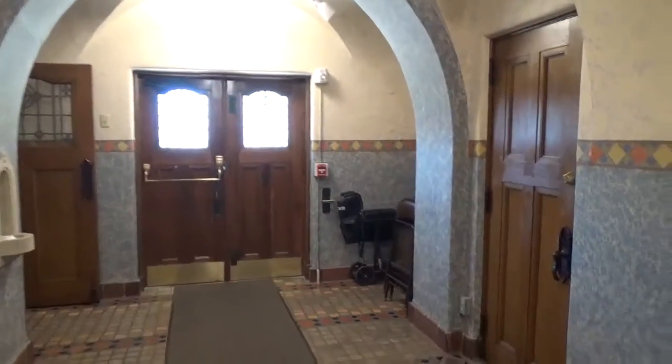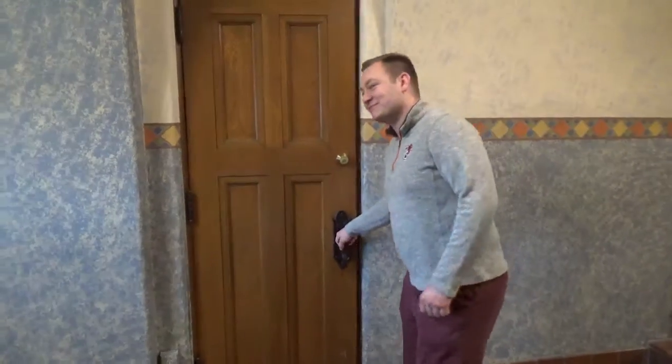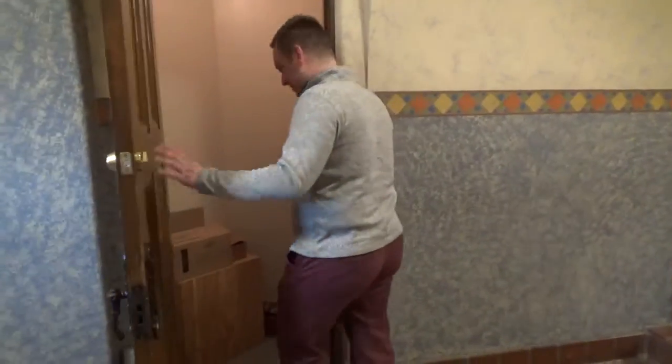Alrighty, so usher's closet, restroom, organ loft. Not too exciting so far, but what's behind door four? This leads to our dungeon. The dungeon. Alright, so we just increased the interest level a lot. The dungeon. Here we go down into the dungeon. Stairs.